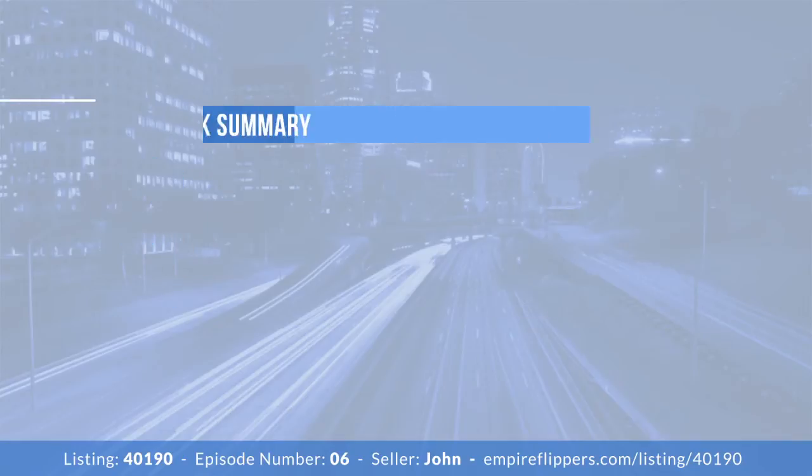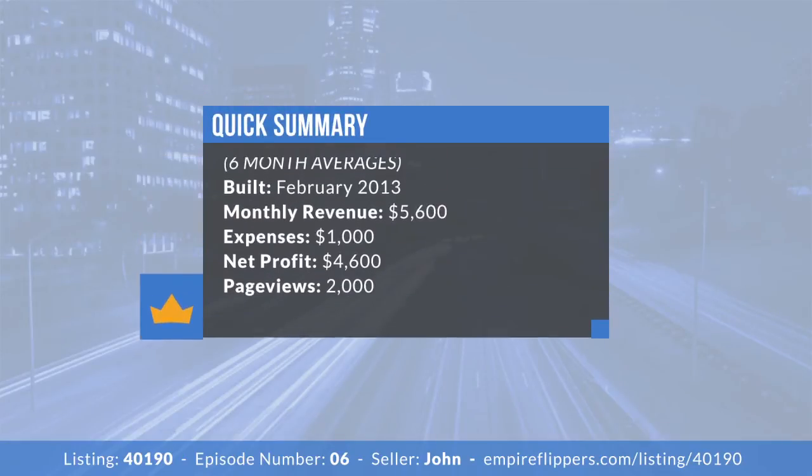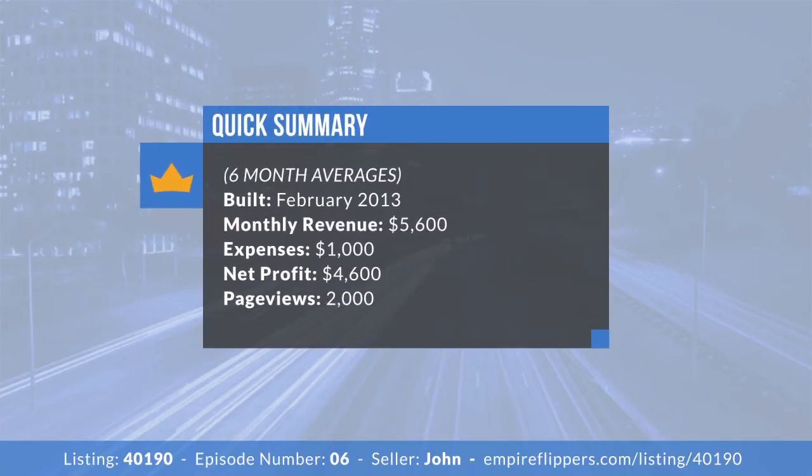So let's do a quick rundown of the site, give people some information about what they're looking at. The site was built in February 2013. The monthly revenue on this is $5,600 a month. Expenses, we're looking at just over $1,000 a month and about $4,600 a month in net profit. And it's getting about 2,000 page views per month.